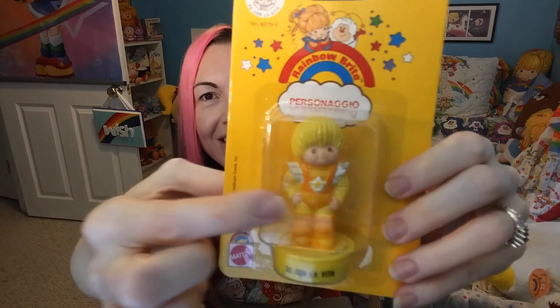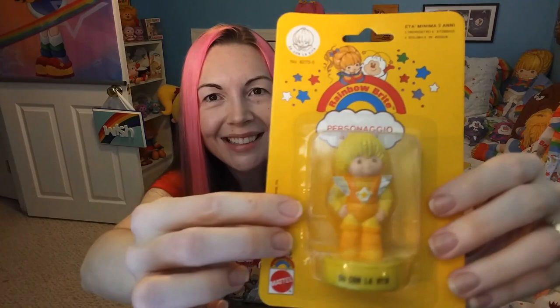Oh, she's got a little tuft of hair on top of her head. She's got her leg warmer. She's got her little wings, shoulder pad things. Oh, she's so great. She's amazing. I'm trying not to squeeze too hard, but how can I not? Oh, wow. Okay, Patty Green.